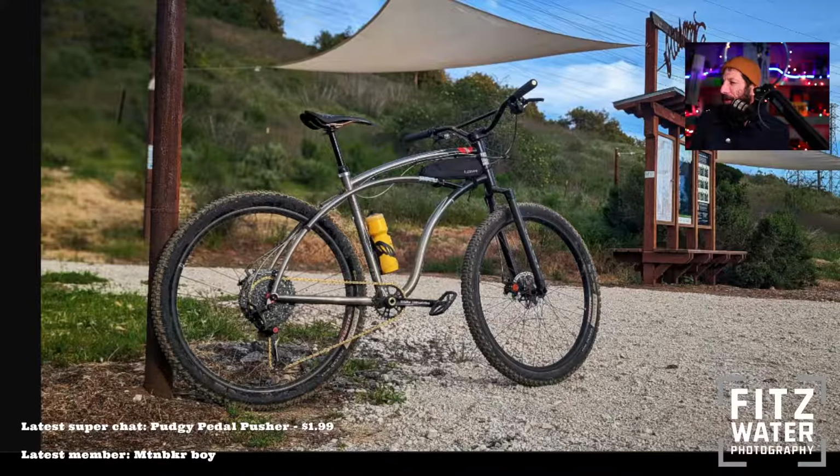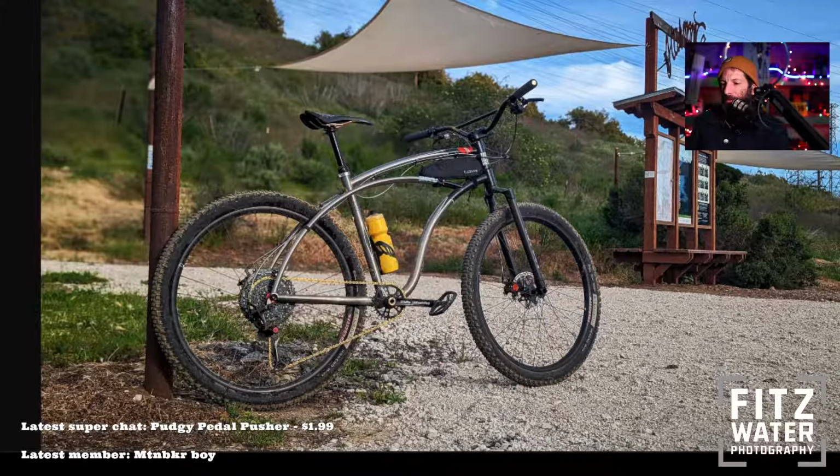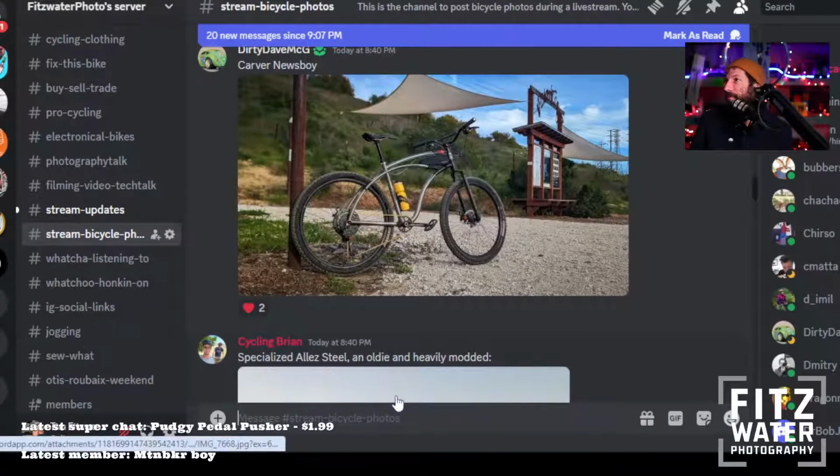The style would be kind of like a take on a classic clunker, but Pudgy said it looks Sklar-esque. Sklar's with the curved top tube don't bother me that much. I was talking to Otis and he said he doesn't like them. Dr. Bob said the Carver Newsboy reminds him of a beach cruiser frame but with gears and brakes. Yeah, for sure. It's interesting. It's different, which is cool.